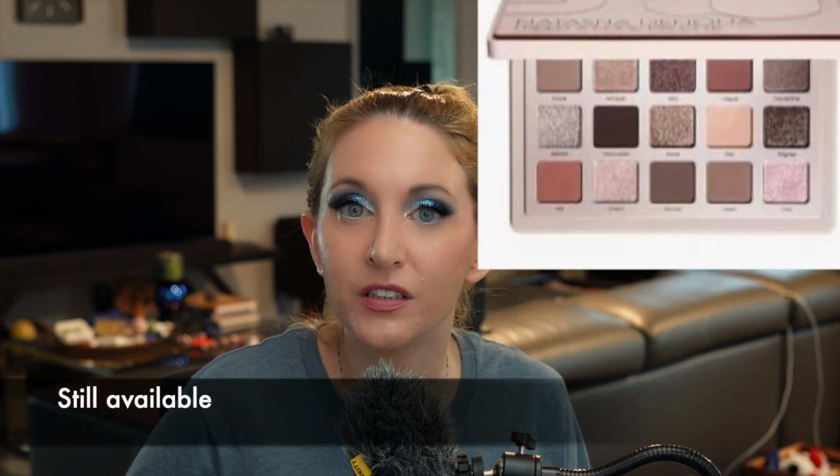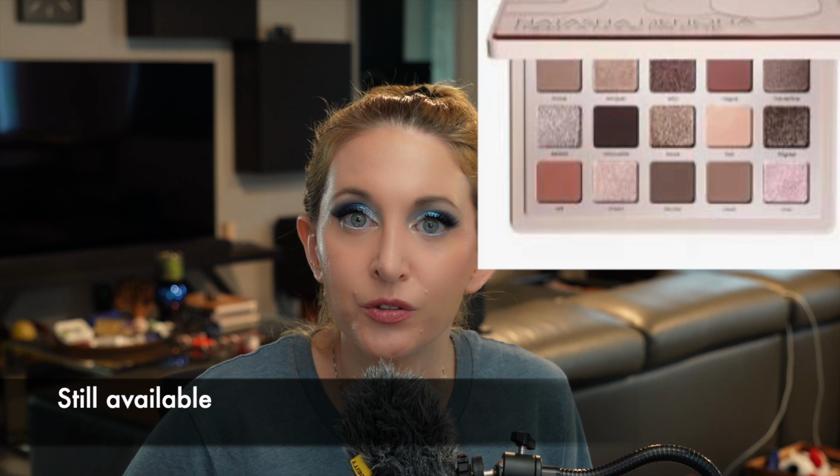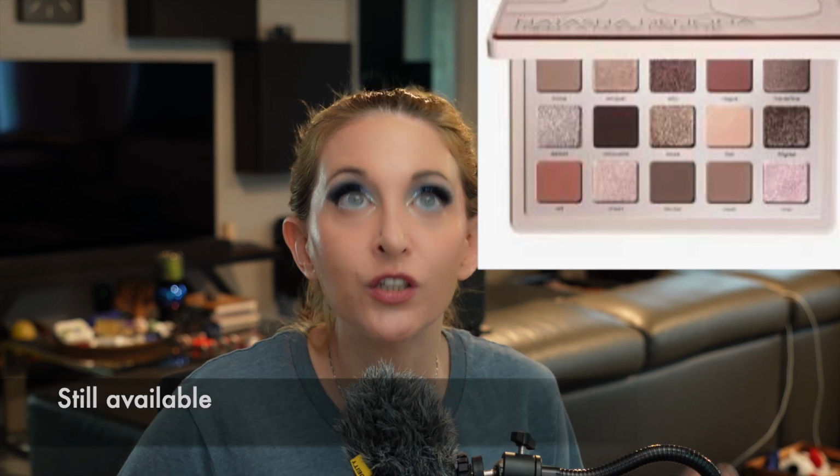I think once the Natasha Denona I Need a Nude came out, that just became my everyday go-to palette, and I like that formula so much better, like so much better. I'm really happy that I have both I Need a Nude and Xenon, and I feel like both of those palettes replace this in a formula that is preferable to me.